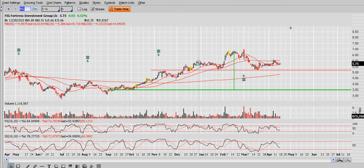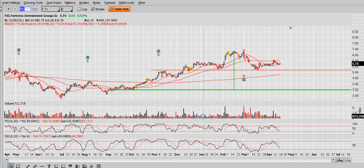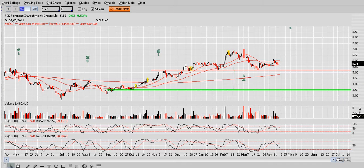Hey there, here's a trade, not necessarily something that we can do tomorrow, but something to keep an eye out on, put on your watch list, and use it to make the trade when it's appropriate. We're looking right here at a classic Head and Shoulders.